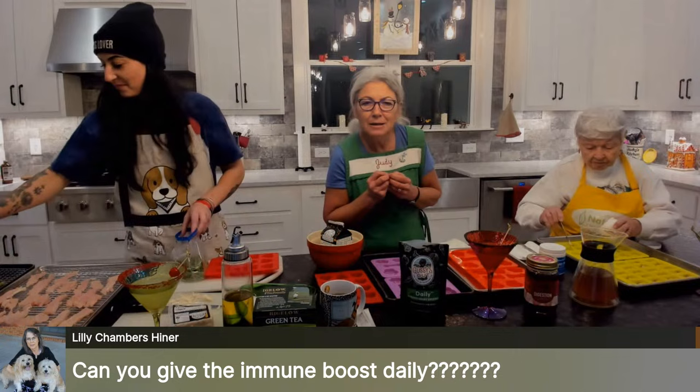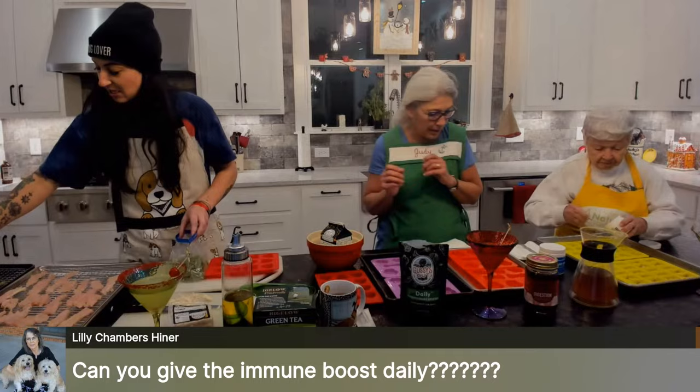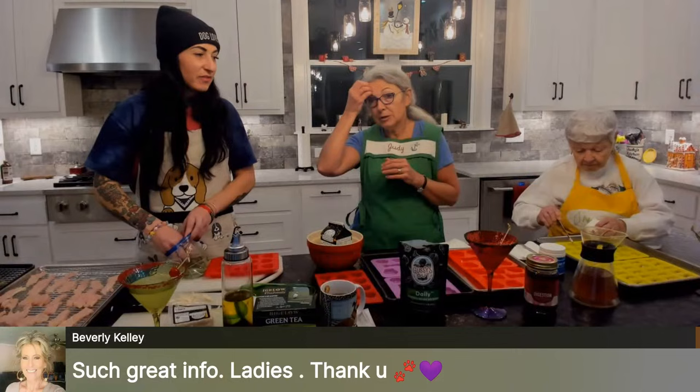Can you give the immune boost daily? The ester C? Yes, absolutely. And that was one of the things that you recommended for the respiratory virus. It's just a general immune boost. As an immune boost, but also as a treatment. So you can use it.